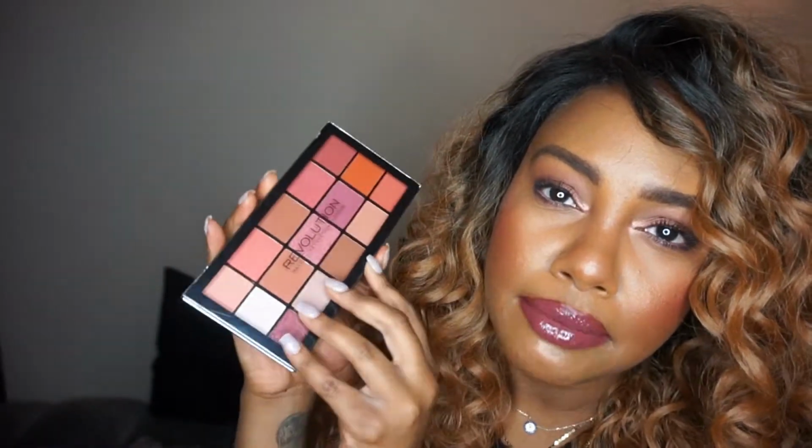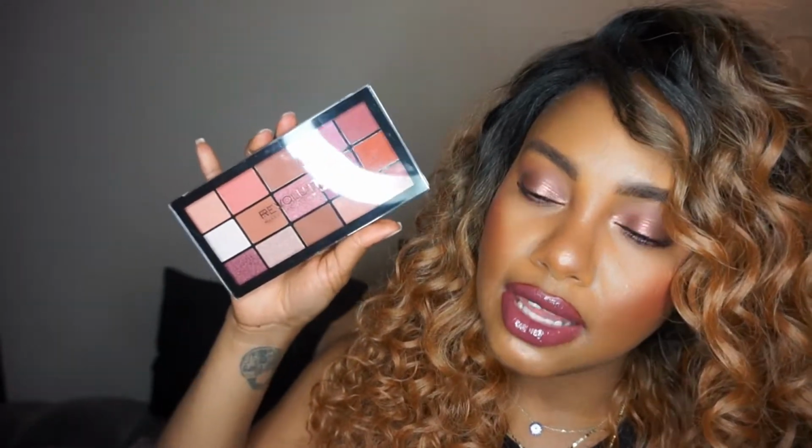I have the seal on it, but I do think I want to do an independent review of this and just the application of the shadows. So holler at me down in the comments below if you want to see that.